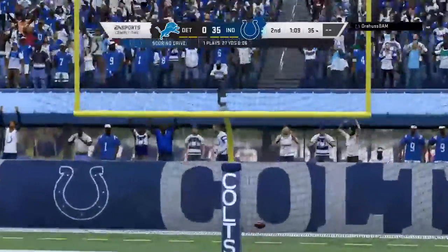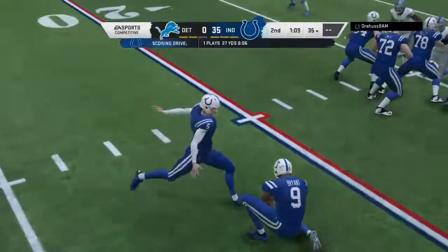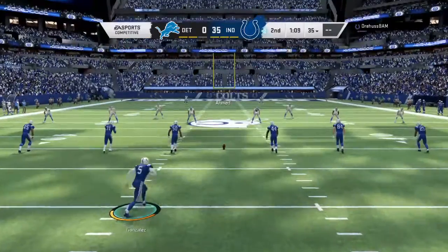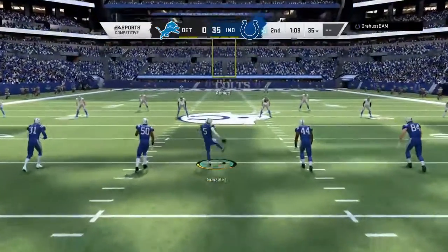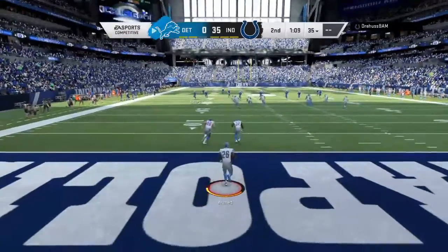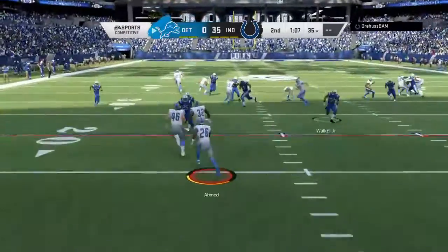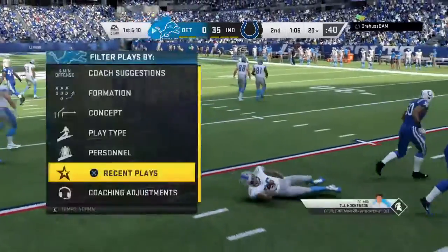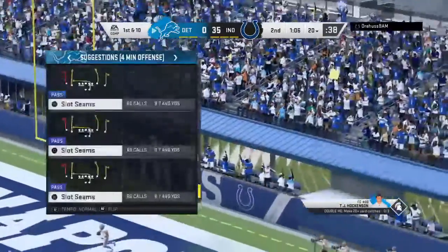Gonzalez good on the extra point, and a rout is on here in this first half. Now after the touchdown, here's Gonzalez on to kick it away. That's fielded in the end zone. And the decision to come out is going to cost him 5 as he's taken down right at the 20.